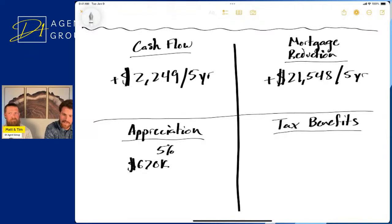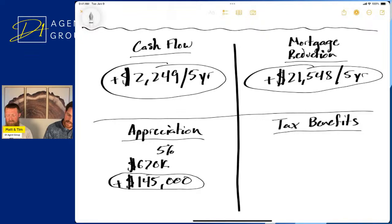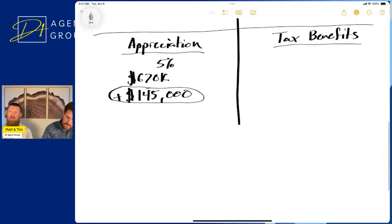Okay. And then from there, what is the gap in terms of that 525 to 670? Yeah, we have $145,000 that has appreciated over the course of 5 years. Yep. So awesome. That's the number that we mostly care about right there. Right. So add it all up, we have a total over the course of 5 years between those three line items of $168,797.